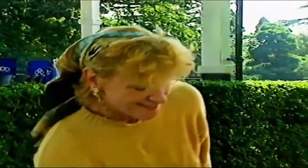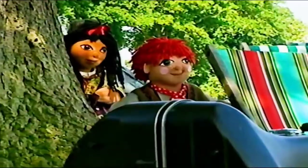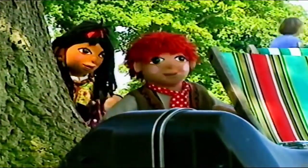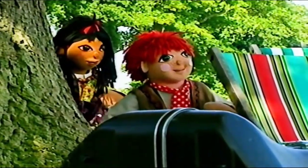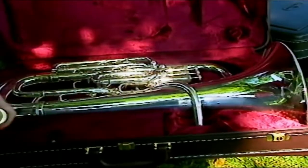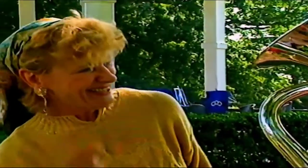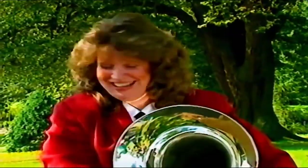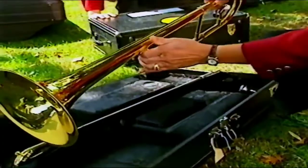Sarah, I can't wait to see what's in the case. Right, I'll put it down. It's a euphonium. Euphonium? Mm-hmm. That's what was in that great big case. Yeah, Jim, it's a big shiny pipey thing. Yeah. They said euphonium, Jim, that's what it's called. Yeah, euphonium. Loud. It is, isn't it? Yes.